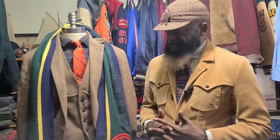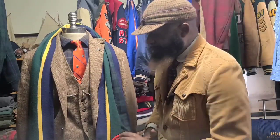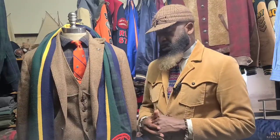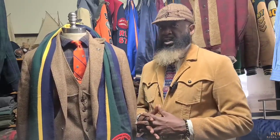All right. But this is my go-to suit. It's my favorite, not my go-to. I take that back. This is my favorite suit, and it's definitely a rustic chic look. All right. No ifs, ands, or buts about it. This is going to be a staple and a mainstay for rustic chic.